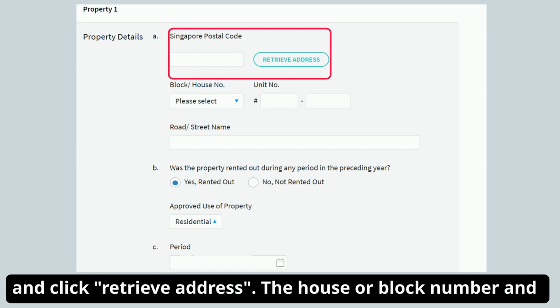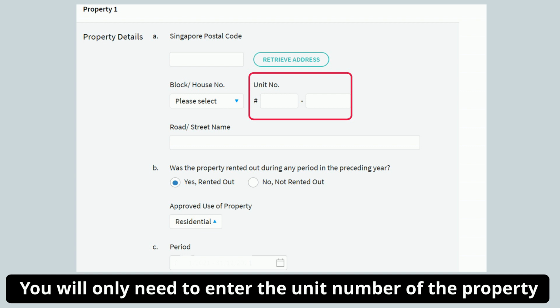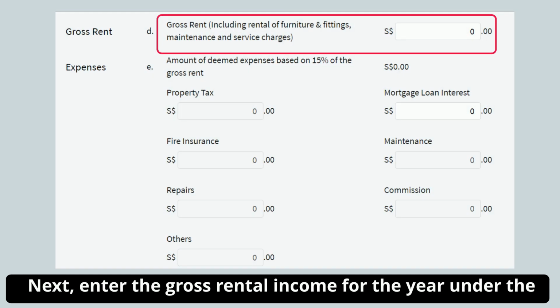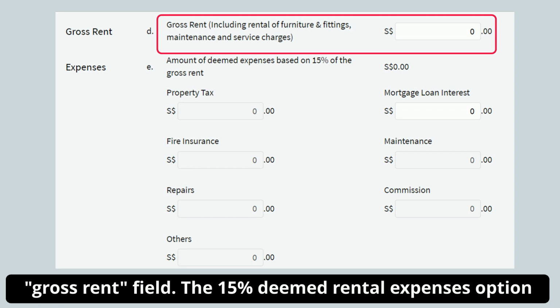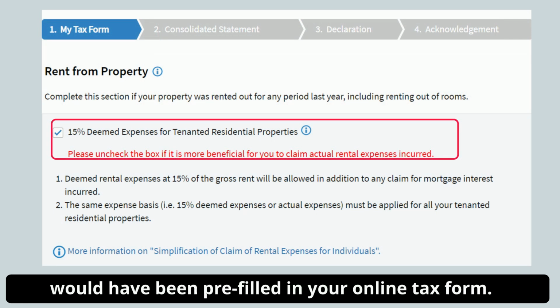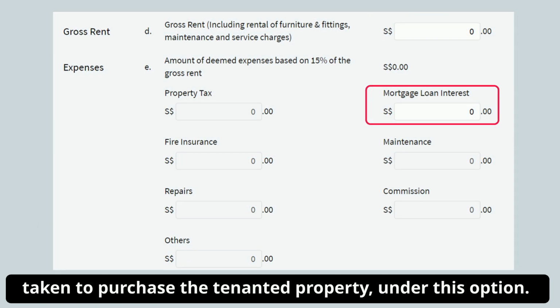The house or block number and street name of your property will be automatically shown. You will only need to enter the unit number of the property in the Unit Number field. Next, enter the gross rental income for the year under the Gross Rent field. The 15% deemed rental expenses option would have been pre-filled in your online tax form. Don't forget to also claim mortgage interest on the loan taken to purchase the tenanted property under this option.